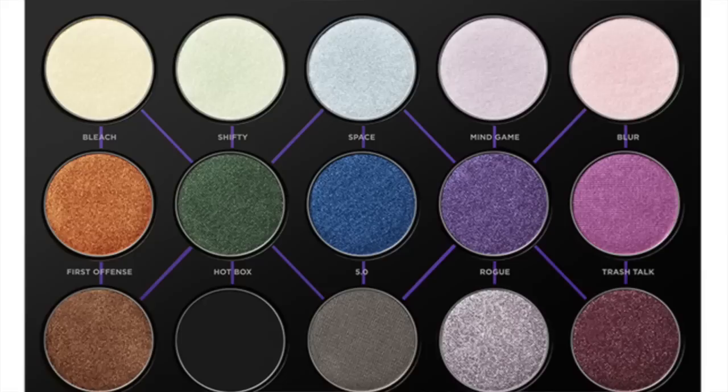So Urban Decay has kind of been doing some weird palettes lately. They had the Metal Crush one, which was like the mirror in the middle, and then the two palettes on the side, and then you had to lift it out of a box. It was weird. I didn't buy that either, but that's not what I'm going to talk about. I want to talk about their new Distortion palette.